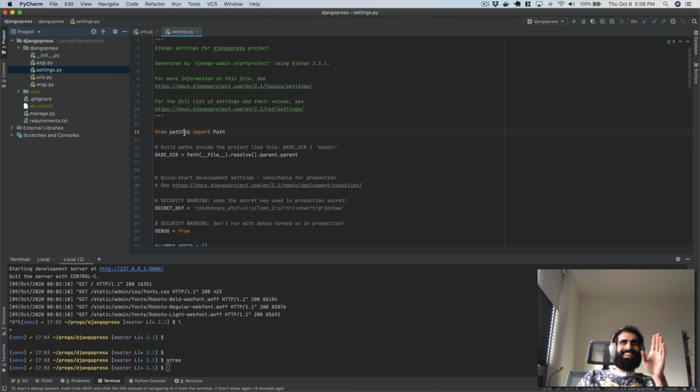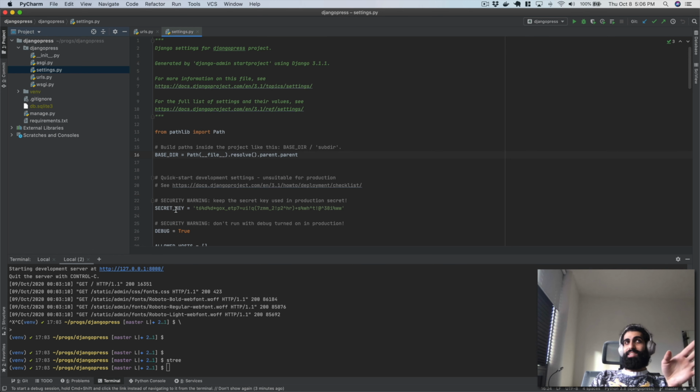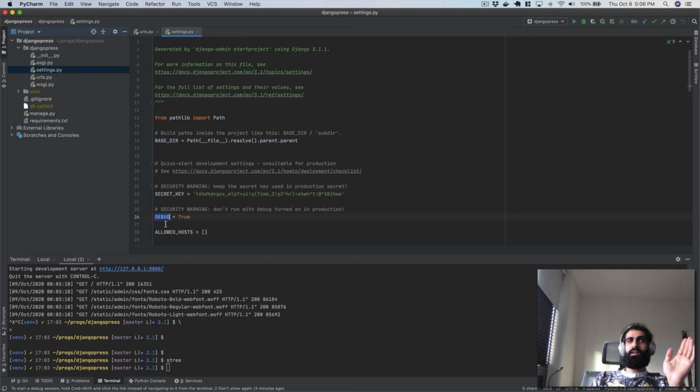So yeah, this is basically where your settings are configured, right? And they have good descriptions. Look it up yourself. The important ones are the secret key, because this is what Django uses to hash your passwords and sensitive information. When you're running a production setting especially, you want to keep this a secret. We're going to talk about the strategies for that towards the end of the video.